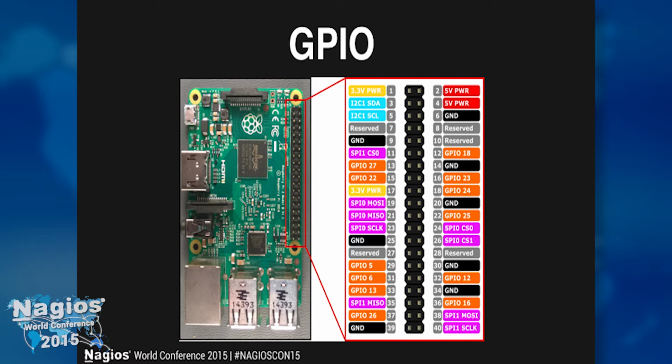And another thing you can see that's changed from the previous diagram is there are many more pins on this one. The previous one had 26 pins, and you can see that's for older versions. On newer versions, you'll find 40 pins, allowing you to utilize more sensors.